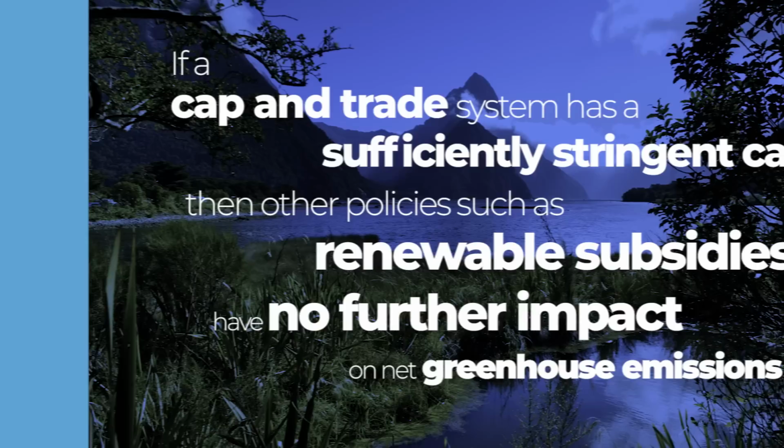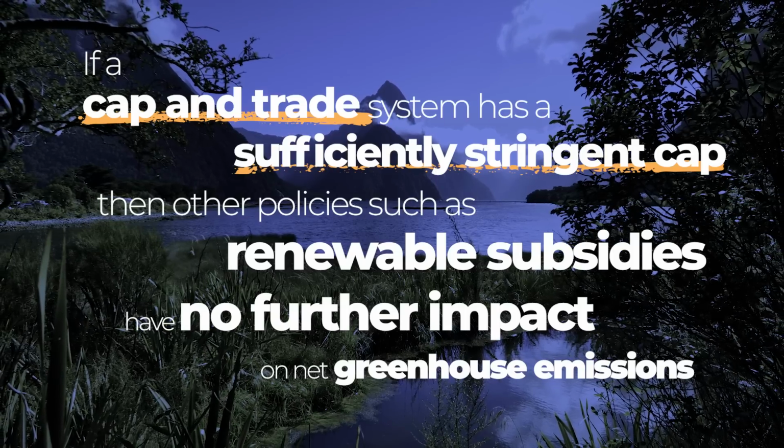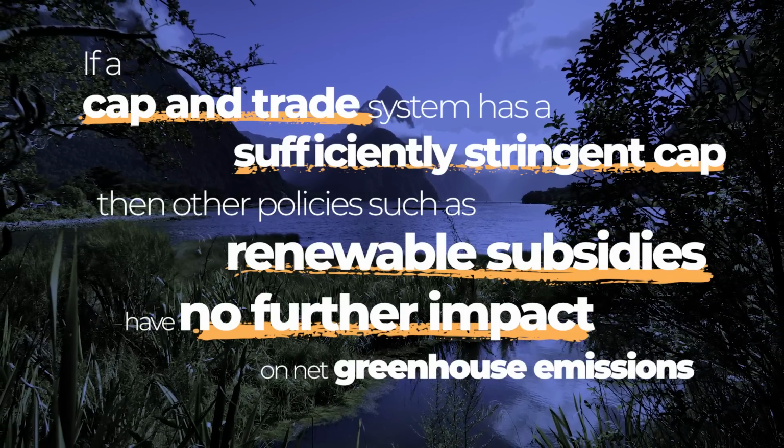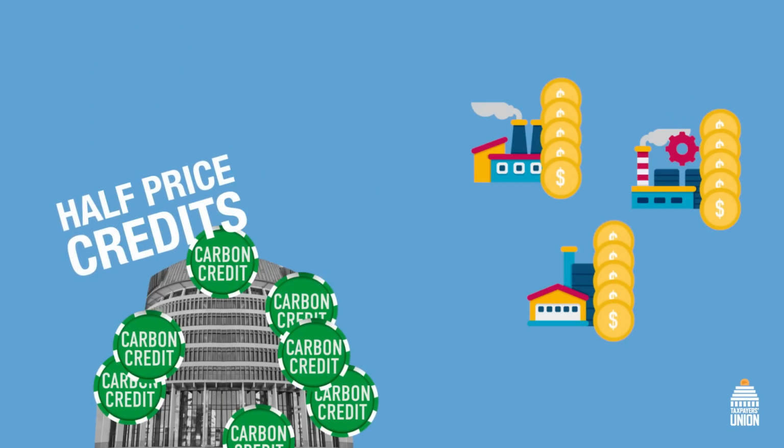But don't take my word for it. The United Nations Intergovernmental Panel on Climate Change has also stated that if a cap and trade system has a sufficiently stringent cap, then other policies, such as renewable subsidies, have no further impact on net greenhouse emissions. Now, there may be instances where the ETS does not function properly, such as when the climate change minister sets arbitrary minimum and maximum prices for carbon credits, or releases more credits when the price gets too high. These are problems with the design of the scheme rather than the principle behind it, and can easily be fixed by a climate minister brave enough to focus on a no-nonsense, robust system.